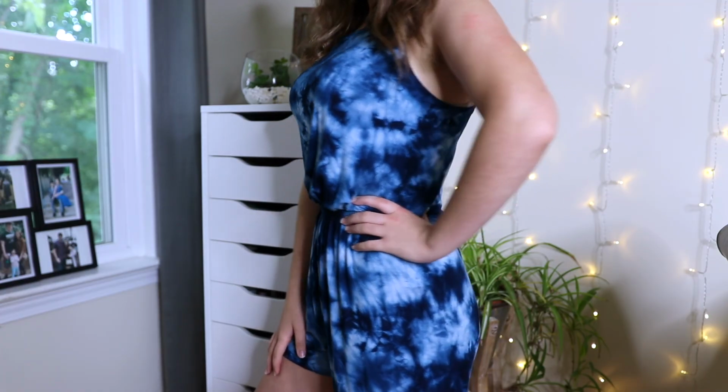Alright guys, so this is the romper I was talking about. It is so cute, so comfortable. I got it at Belk's on the clearance rack. I think it was like $15 or something. It was an absolute steal. Now I think it's just time to get my accessories and shoes on, and then I think we're done with this video.